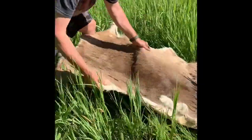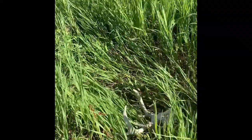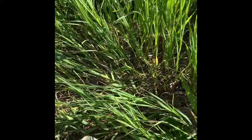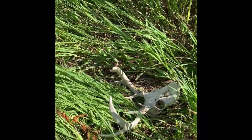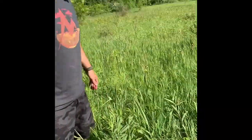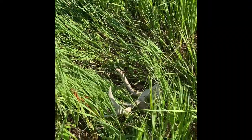Now, I laid this down here, but you can see how, when this wasn't here, the grasses were all laid down. So during the day or evening hours, the deer will come out here and just kind of snooze and relax. And then during the nighttime, they'll come out and forage when people aren't around. Wow. Did you have a nice little nap, Mr. Sean? It was a nice snooze.